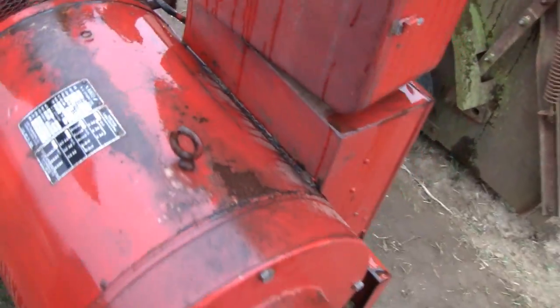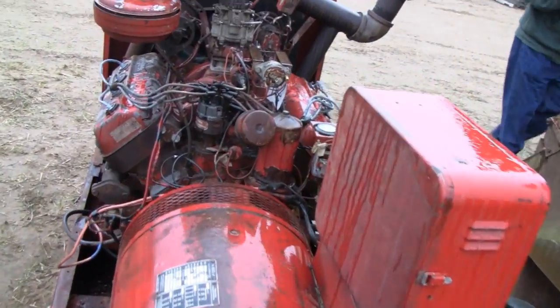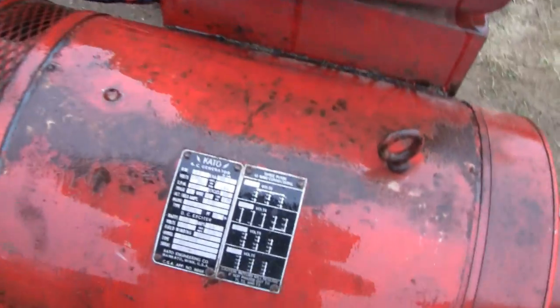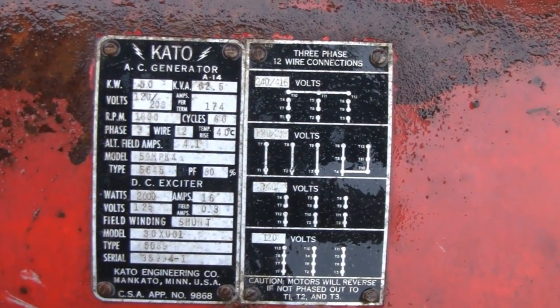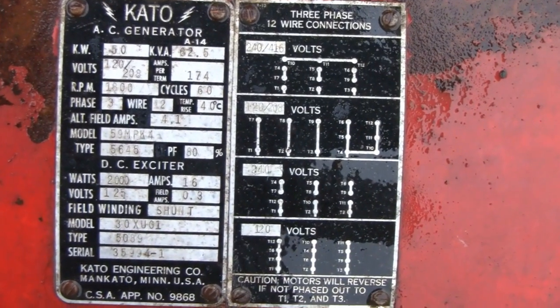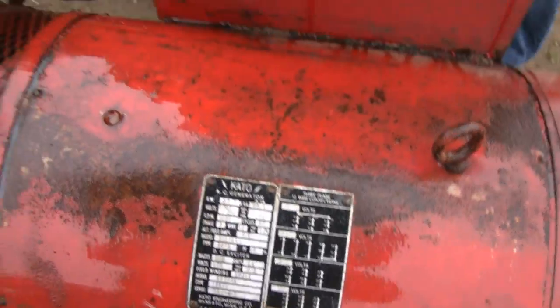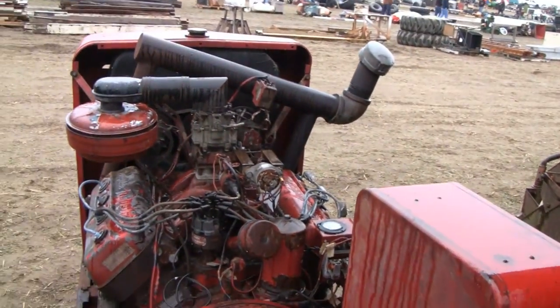Size of that generator? 50 kW. Wow. Crazy. Let me film this for Mike. Zoom in slow, maybe you can read it. Because I sure can't see anything. Now it's for our buddy Mike. I'm curious to see what it goes for.